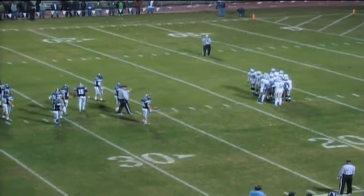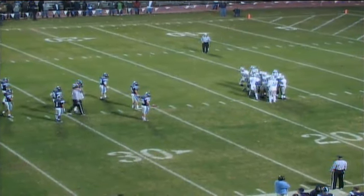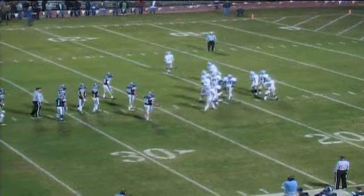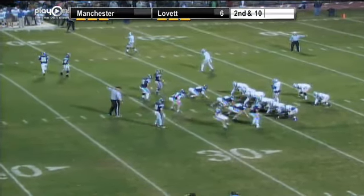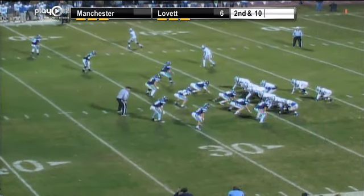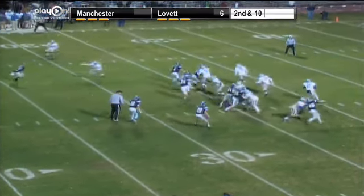So second down. And they actually back the ball all the way up to the 25. Second down at the Manchester 24. So this will be second down and 24 from the 25-yard line now for Manchester.